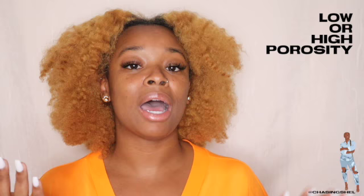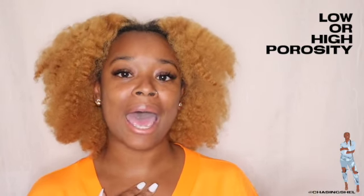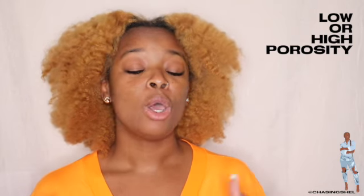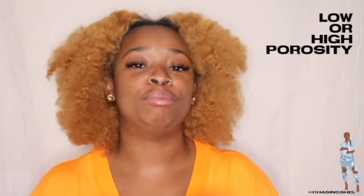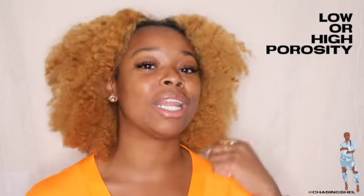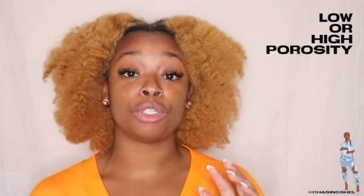That means knowing if your hair is low porosity or high porosity. I didn't figure that out until maybe last year. And then I ended up doing the max hydration method on my hair because I realized my hair was low porosity, which basically means that my hair does not retain water. It will just dry up immediately. So I need products with lots of water, lots of moisture in them. That makes you determine the products that you use.